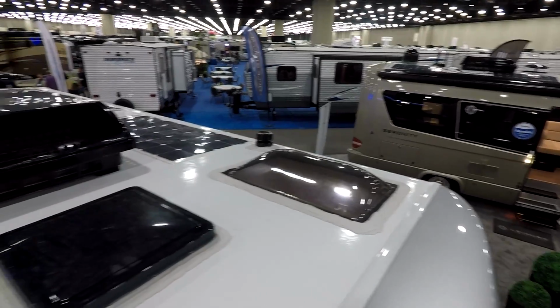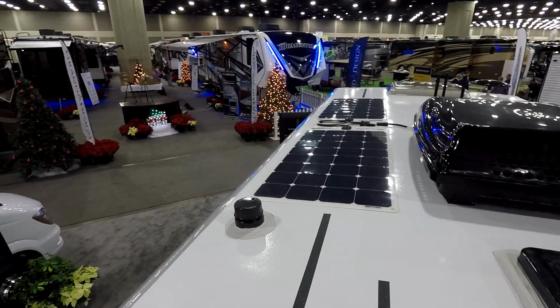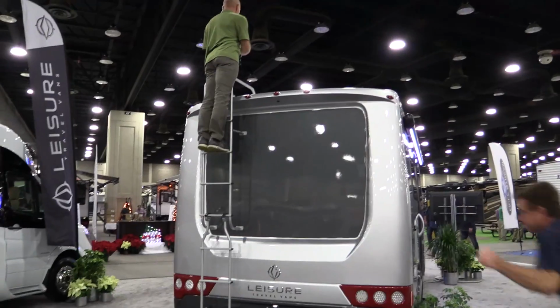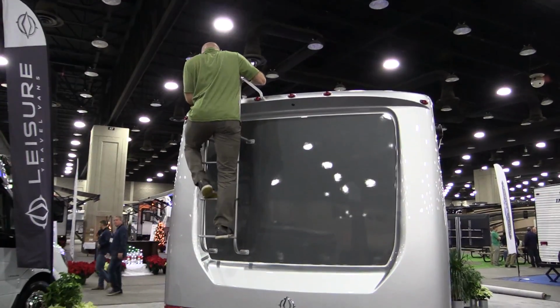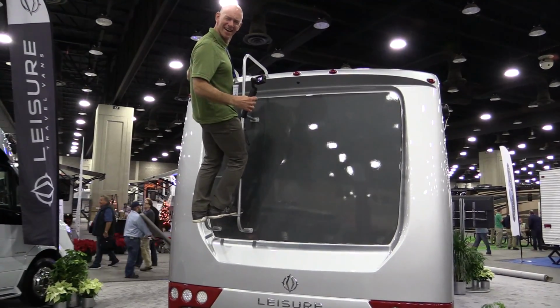Well, I think we already saw it in the intro. Oh, did we? And over here, we just have a plumbing vent. So that's, and now I'm taking kind of a look around the RV show, because it was kind of nice to be up and see the tops of so many rigs. Oh, what is this? Who is that guy? He's just the same in real life as he is in his videos. All right, that was Dean from Leisure Travel Vans.